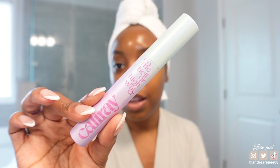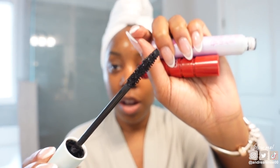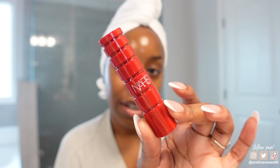And then a favorite of mine for the year so far is this one from Kylie Cosmetics. I know a lot of you have heard me talk about this a lot. I have shared this in a lot of Get Ready With Me's this year. It's new to me, I've tried it out this year, and it's definitely one of my favorite mascaras for the year. I like how the wand is shaped. You can see it's perfect for small lashes because it's not too big and it's not going to get all over your eyes. So really recommend this.